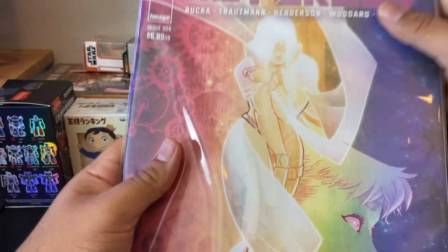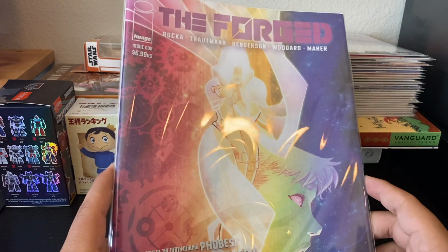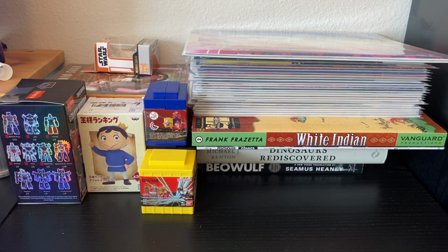And last but not least, The Forged #8. #9 comes out here soon, and I'm very excited about that. I love this series so much. It's great. Okay, so that's it for all of that. Now into the Howard Day stuff.